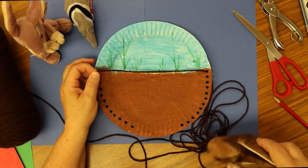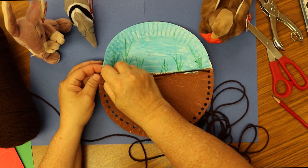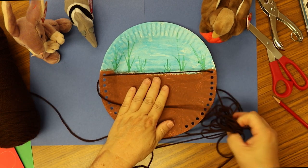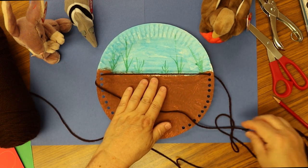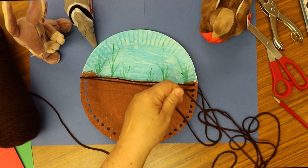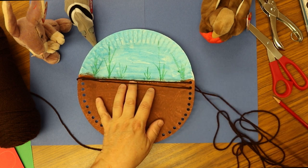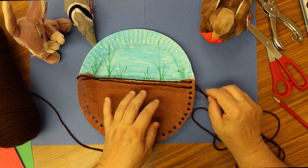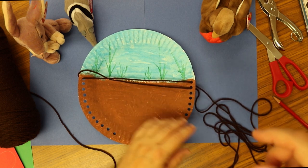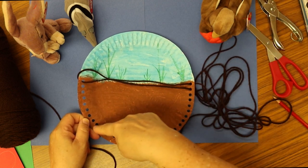Excuse me, birdie. I'm all tangled. Help me. This is going to represent more soil, and we're just going to come back and forth and back and forth. Okay, so I'm just pulling it as much as I can through these first two holes so that you have enough yarn to weave back and forth all the way down.